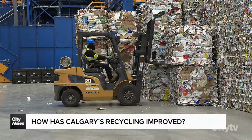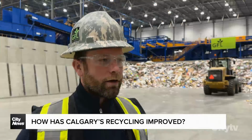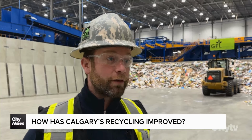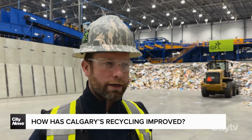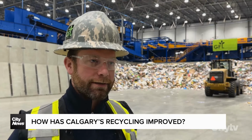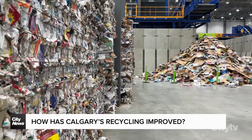We'll look at the scale tickets, and then we have monthly reporting where we're quality assurance checking where the material is going. Really, that's our reputation for the end users or to the market. The cleaner and quality the material is, the better our reputation is. And better for their bottom line.